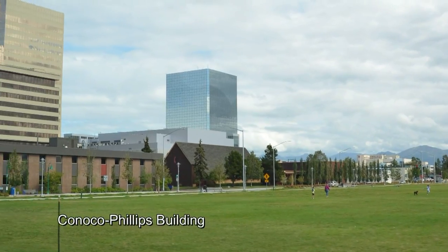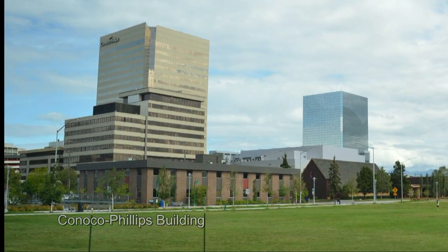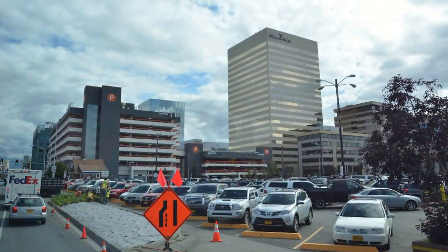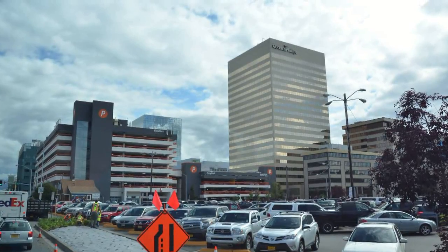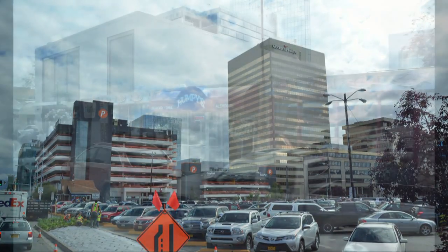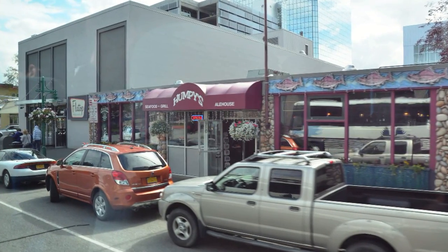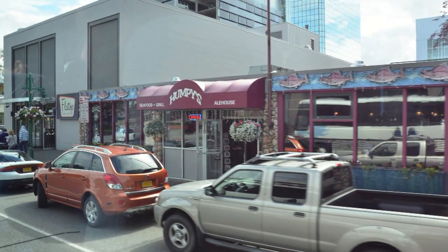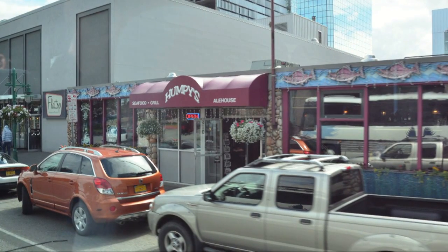The ConocoPhillips building in downtown Anchorage is the tallest building in Alaska and exemplifies the importance of the petroleum industry in the state's economy. Humpy's, home of Anchorage's original Make Your Own Bloody Mary bar and the best selection of draft brews in Alaska.